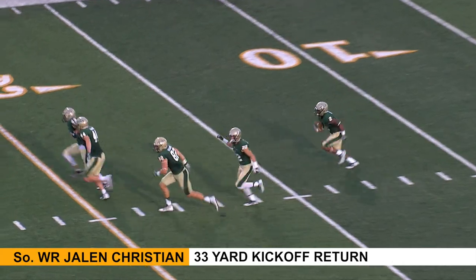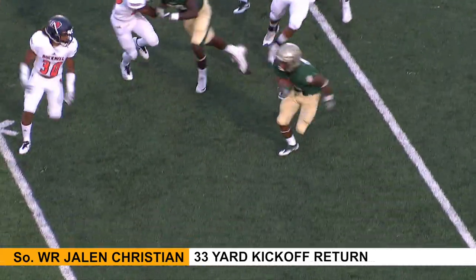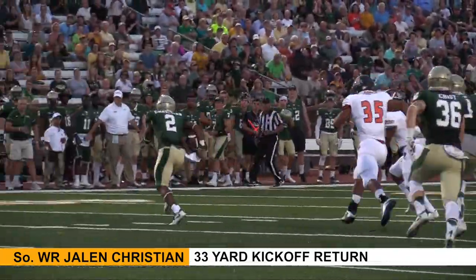And Jalen Christian, I think, takes it to the 7. He's at the 15 and the 30, still on his feet, now trying to head for the sidelines, and will finally be knocked down from behind at the 41-yard line.